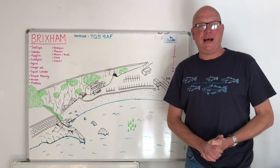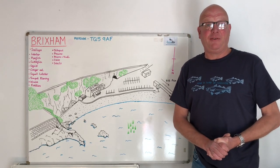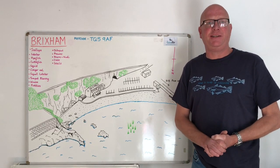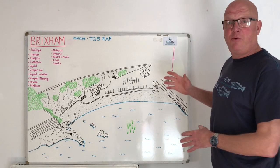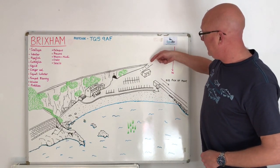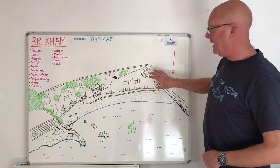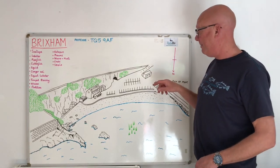Okay, so Brixham and how to dive it. The first thing to remember is that it's really safe and really easy. There are a couple of things you need to think about, but we'll come on to those a little bit later on. So as you arrive at Breakwater Beach, you'll come out of the town along the road here, down a little slip road and into an extensive car park.